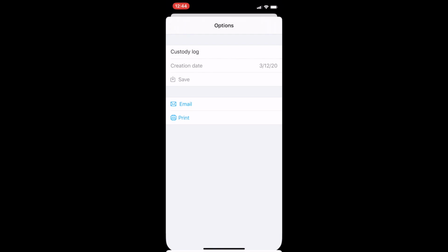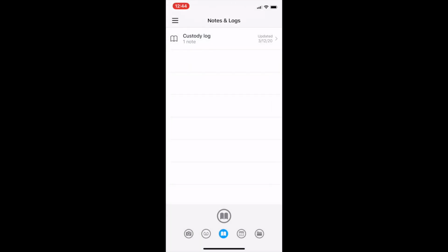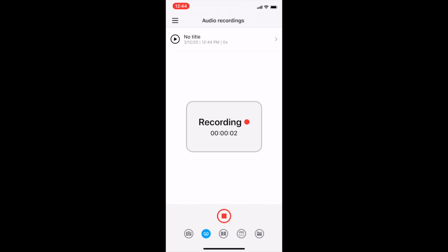Let's get out of there. And then let's go over to the audio recordings. So all you've got to do to make an audio recording, and let me maybe get a document ready here so I can just kind of start reading from it. All you've got to do to make a recording is just hit the record button, and the window will pop up showing you that it's automatically recording.